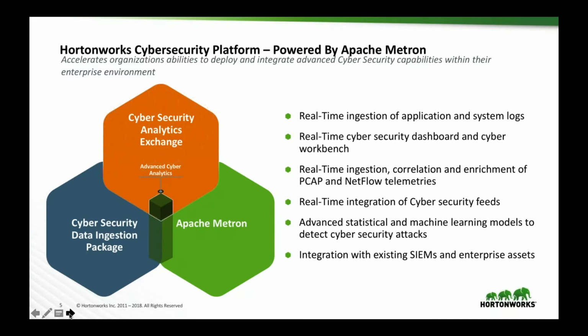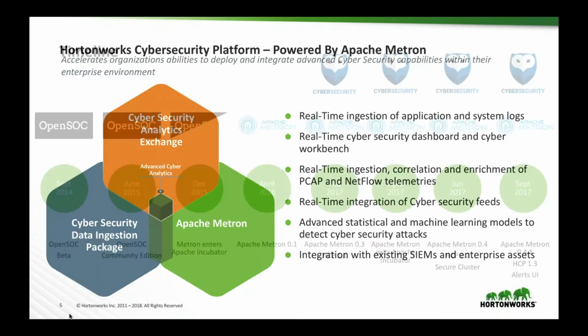There's a model as a service infrastructure within the pipeline to be able to deploy and manage those models within that enrichment pipeline. And then last but not least, because we are using the Hortonworks DataFlow capabilities for the ingestion, that also allows us to very easily integrate with other existing analytics tools and SIEM tools, and we'll discuss that a little bit later on as well.